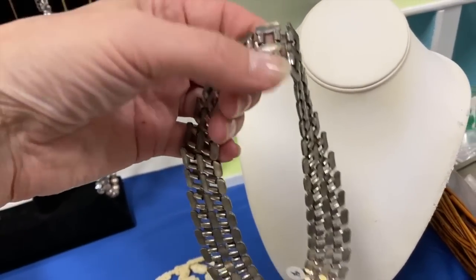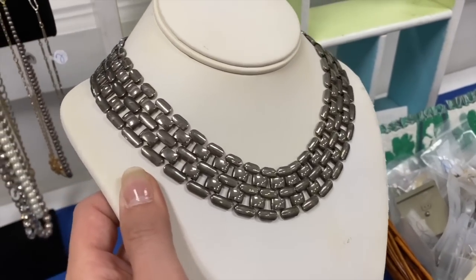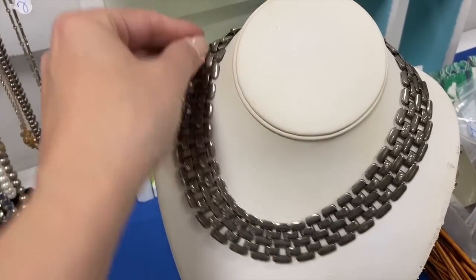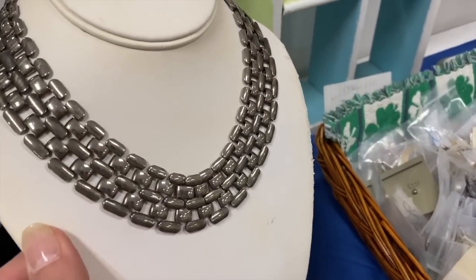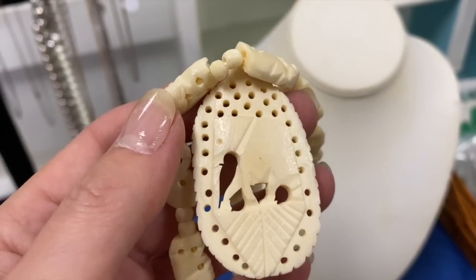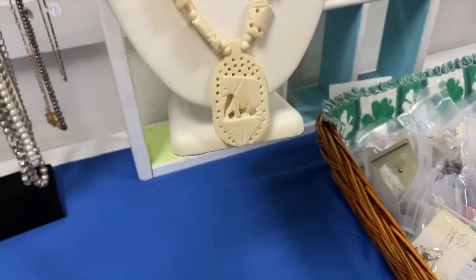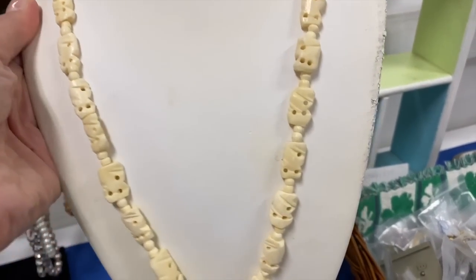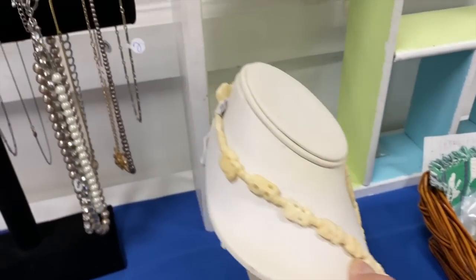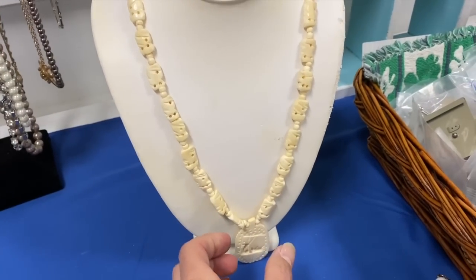This one is one that I had to think about because they are around, but I really do like the gunmetal color, and it's in really good condition. And I think the gunmetal makes it more rare. This carved elephant bone necklace from the 1970s is a no-brainer. No damage. Beautiful. Original. 70s or older. $3.